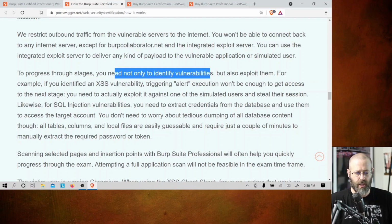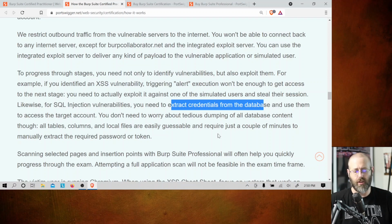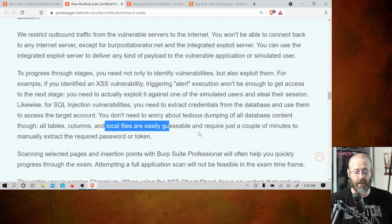So let's see here. If you do SQL injection, you need to just extract the credentials. You don't need the whole thing. That's what it goes into, right? It's like, don't need to worry about tedious dumping of all the database. Just get the things you need, and all the local files and everything are easily guessable. So it's not a puzzle.